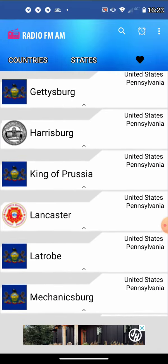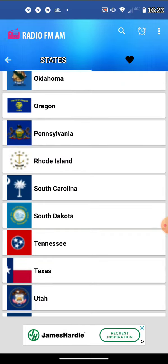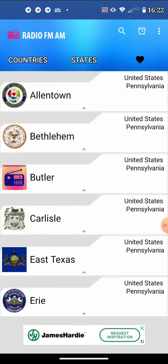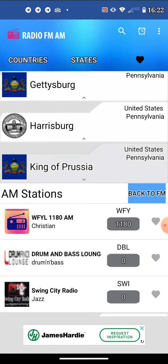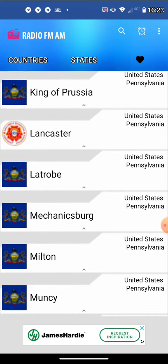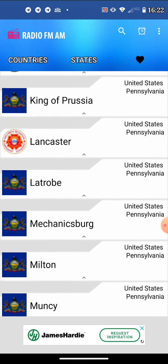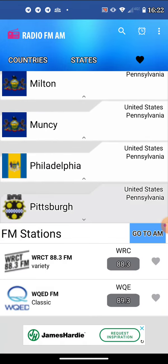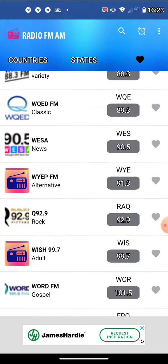So, you could go into states. Let me go back into PA again. And let me go into... I'm curious why they would have King of Prussia up here. I mean, they only got three for King of Prussia. And let me see what we have for Pittsburgh. Pittsburgh, you have a whole bunch of them. You know what I mean?